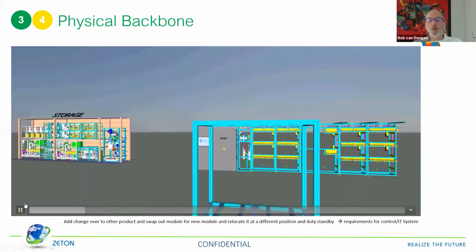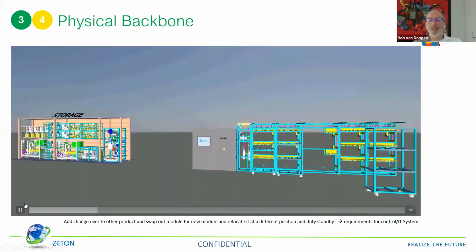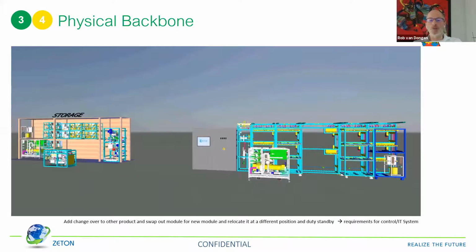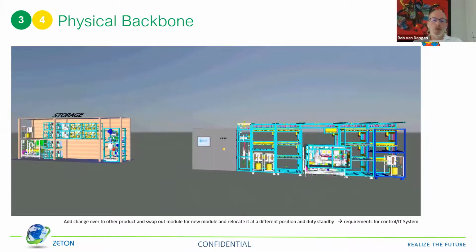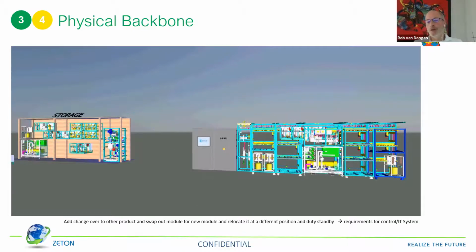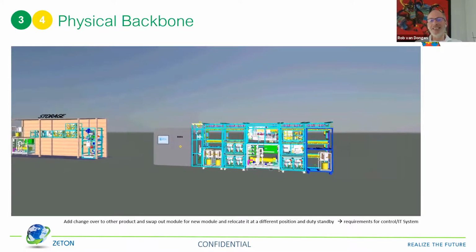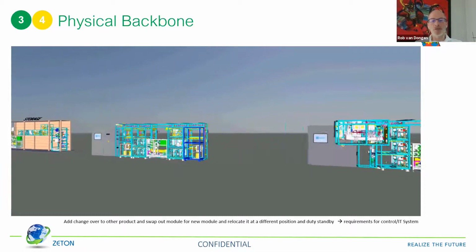If we continue, then we locate bookcases in front of these backbone, and this is a bit more specific because this determines which modules can be located on which location. And what you now see is you put in the modules, and you can see you can set up a process very easily and quickly from a mechanical standpoint of view.